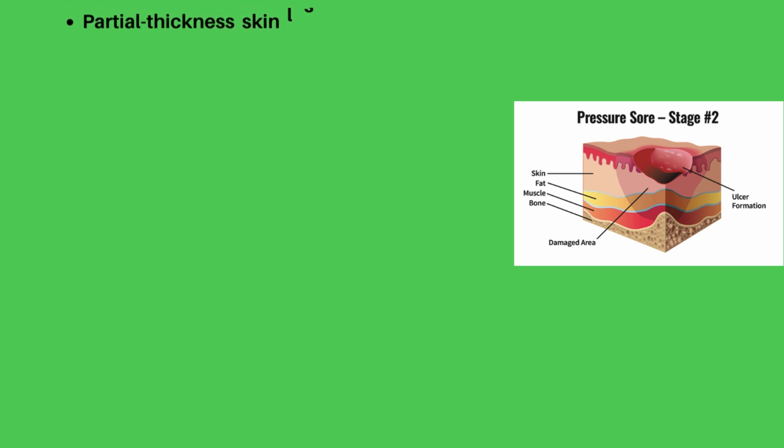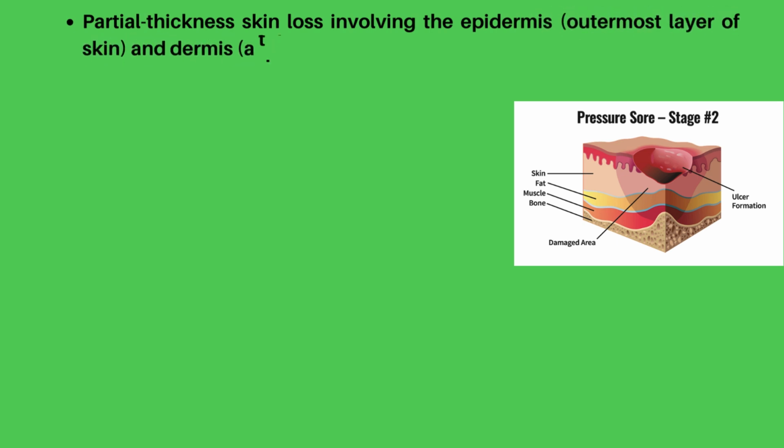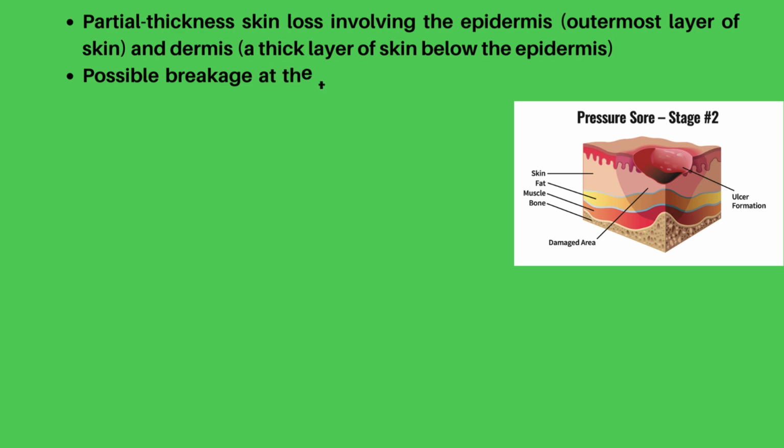The features you see are partial thickness skin loss, which involves the epidermis as well as the dermis, and there will be a possible breakage at the top layer of the skin. Because of the breakage, you could see the inner layer. So it looks like a shallow cut or a blister or an abrasion formed on the skin surface.